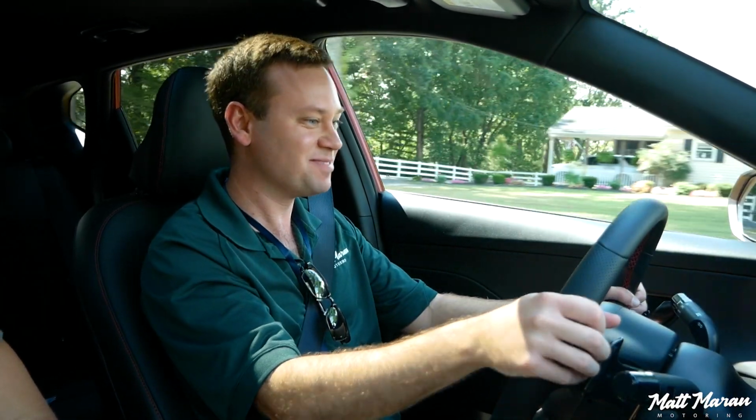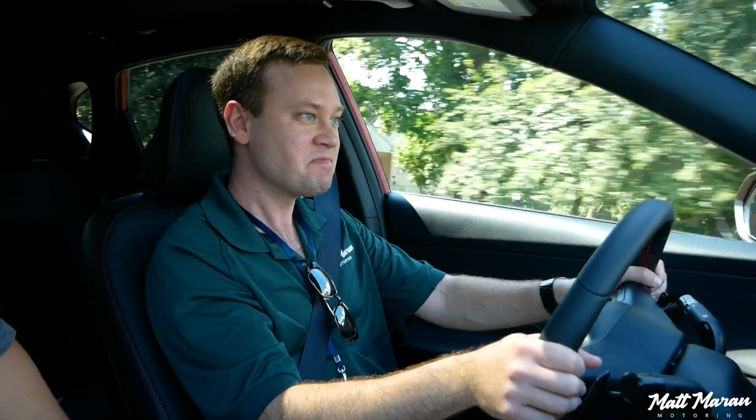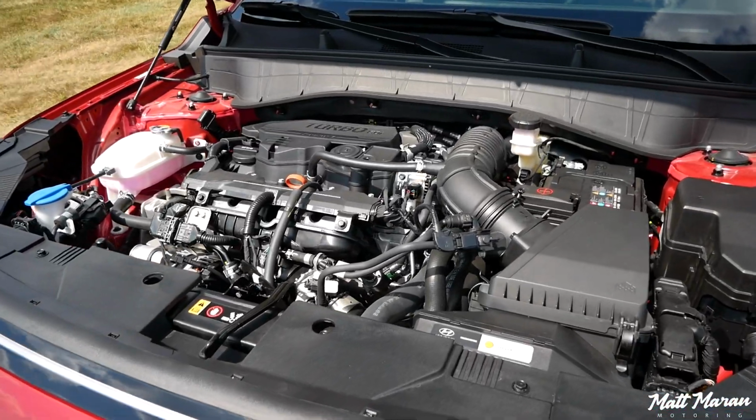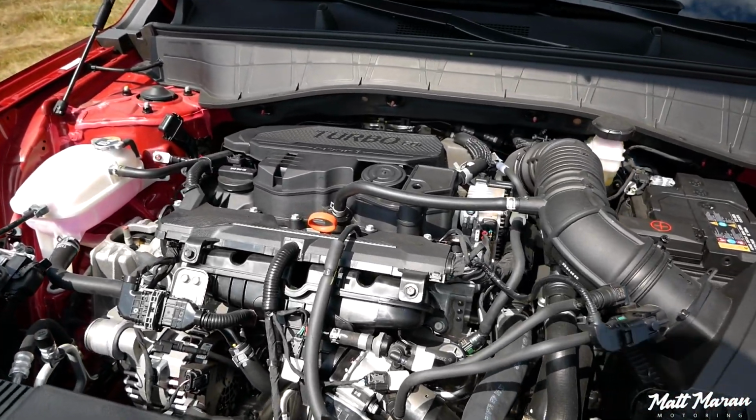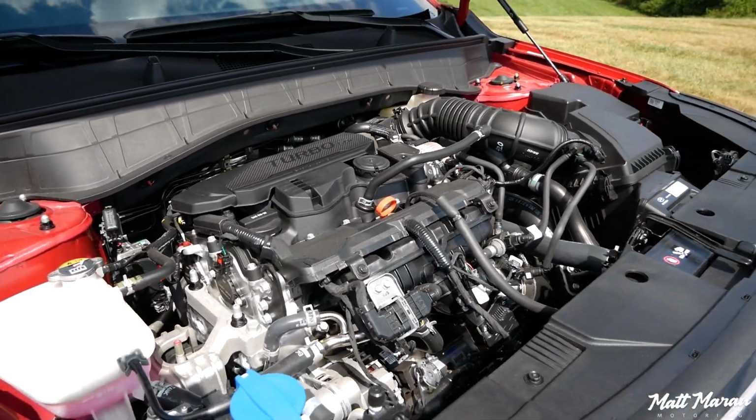There it is. Some healthy delay there. But then it gets up and moves fairly well. So we have the 1.6 liter turbocharged 4-cylinder engine here in the N Line version and the Limited. It does 190 horsepower, 195 pound-feet of torque.